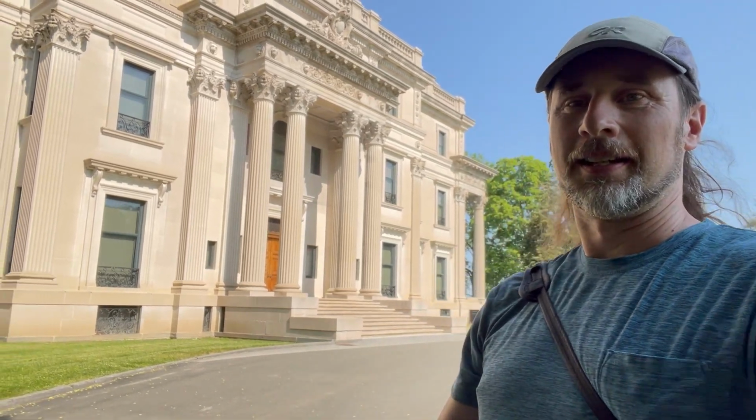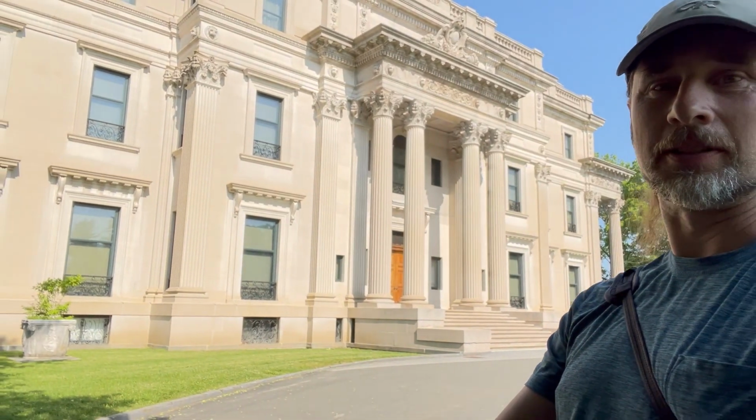Alright, so we made it up to the mansion, which is right here next to me, and this was built, I believe, by Cornelius Vanderbilt. He made the money, and the first two generations of Vanderbilts made the money, and then the kids kind of spent it, and apparently after a few generations there wasn't much original Vanderbilt money left, because this is their seasonal house that they would come to in the spring and fall.